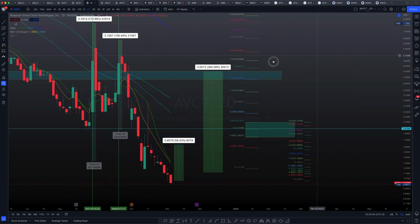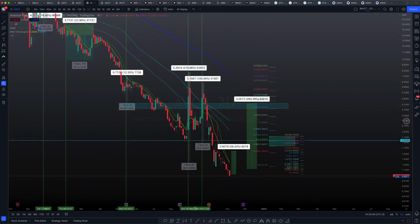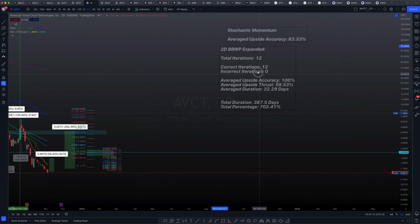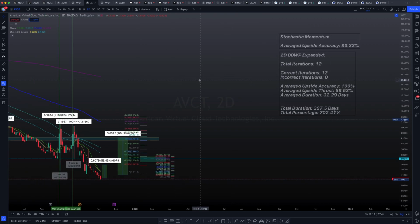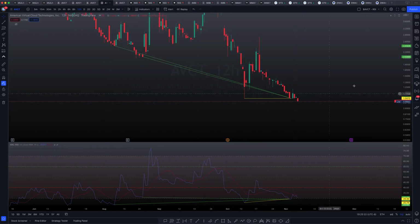Please, guys, remember that these are statistical metrics. They are not certainties. We're only using them so that we can gauge some averages and some desired targets for us to review, which just so happened to have a lot of confluence with other targets previously touched and previously tested. Let's go ahead and move on to the next chart, you guys.